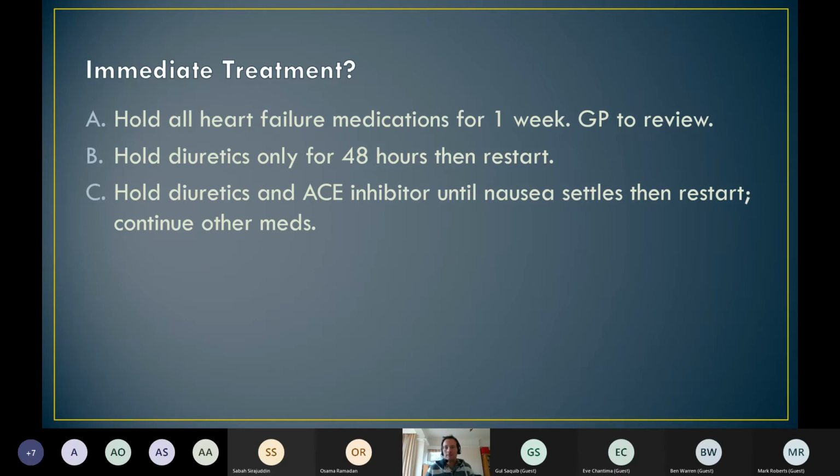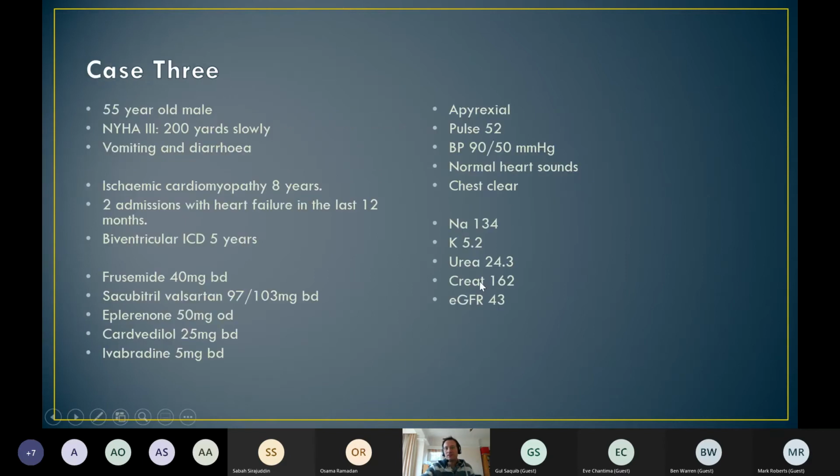Any other options people want to go for? So it does depend on the baseline. Yes, thank you, Ben. So if the baseline EGFR was creatinine was 50, and we're seeing a big jump here. If his blood pressure was lower than usual, if he was symptomatic with lightheadedness, if he's really not keeping anything down at all versus he's keeping a bit down, then we could probably simply hold the diuretics and encourage oral rehydration and go for option B.